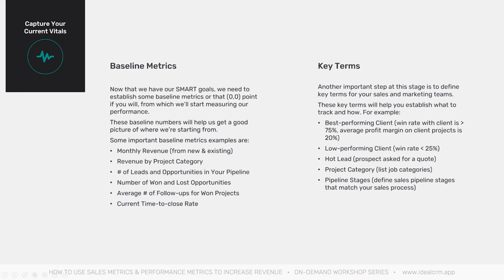Some important baseline metrics examples are monthly revenue, both from existing and new customers, revenue by project category, number of leads and opportunities in your pipeline, number of won and lost opportunities, average number of follow-ups for won projects, current time to close rate. Another important step at this stage is to define key terms for your sales and marketing teams. These will help you establish what to track and how.